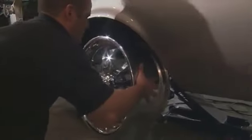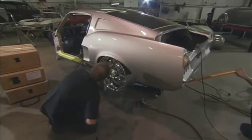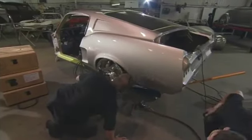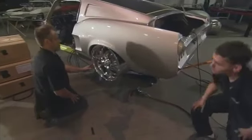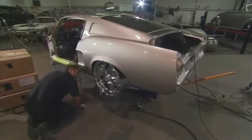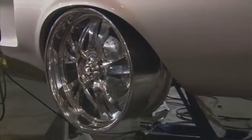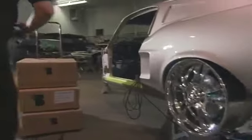Not only is Troy checking out the look of the new rims, he's also checking out the backspace to make sure it clears the wheel well. If it doesn't clear, the fix could be to change the width of the wheel. But, luckily, that doesn't have to happen here today. Shiny.